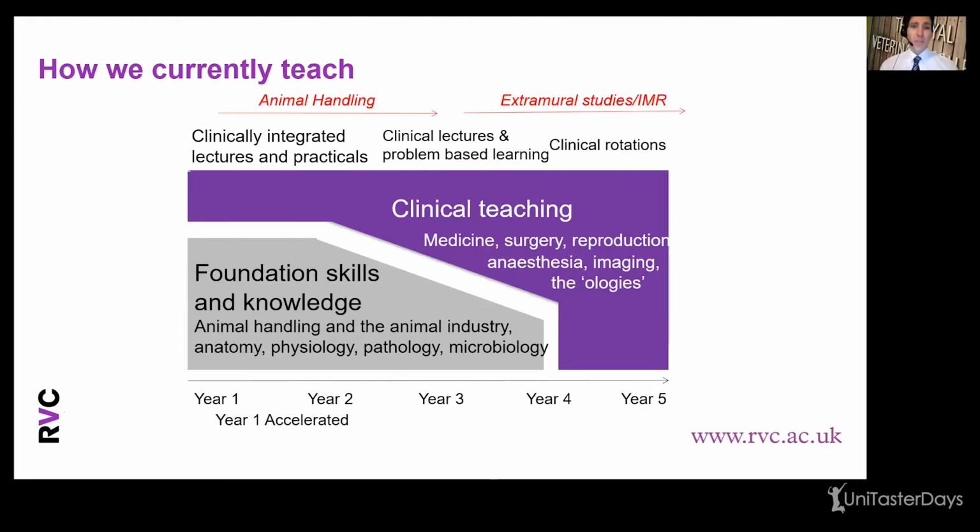So to try and give sort of a visual representation of how a program might look, this is how we currently teach. So as I say, to start with the foundation skills, the healthy animal with perhaps a slight focus on clinical aspects, but that clinical exposure really starts to increase in year 3 until the final 2 years of the program are essentially just working in practices and hospital to get that experience, so that when you graduate, you are competent to go into the profession as a veterinary surgeon.